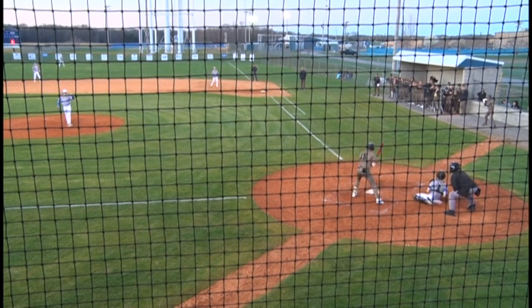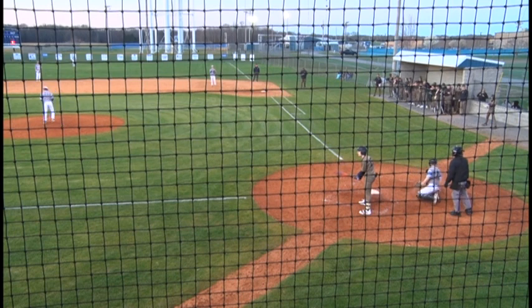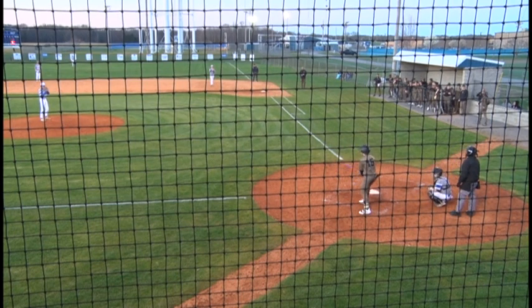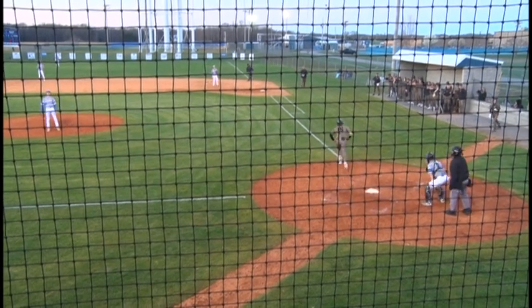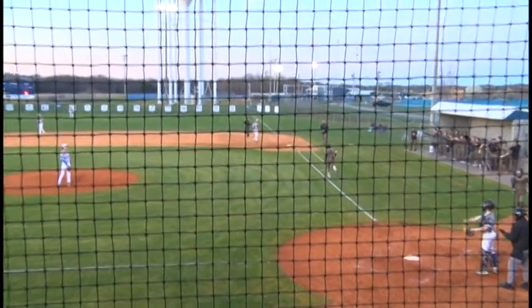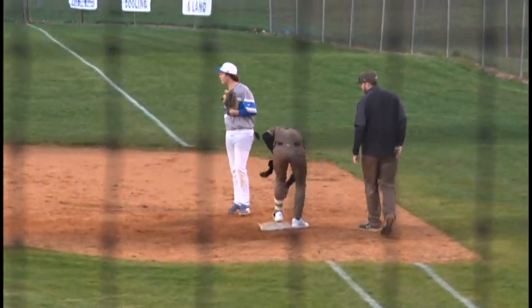Here's the pitch. That's a little high and outside. It's going to bring up 3-1. Hunt's going to have to pitch to him now. And he missed just a little bit high. So he walks Testa. That puts one man on base for the Owls.